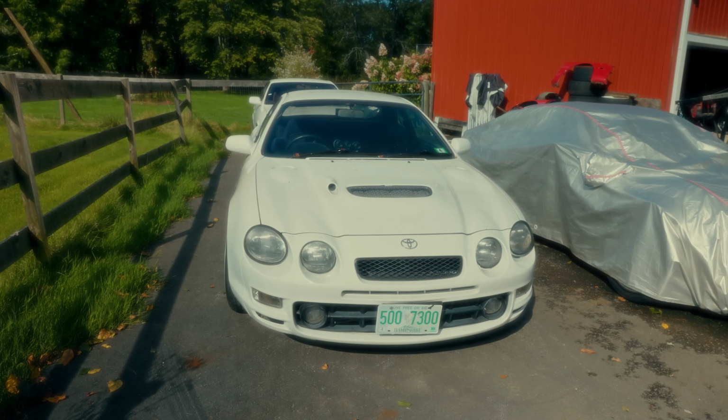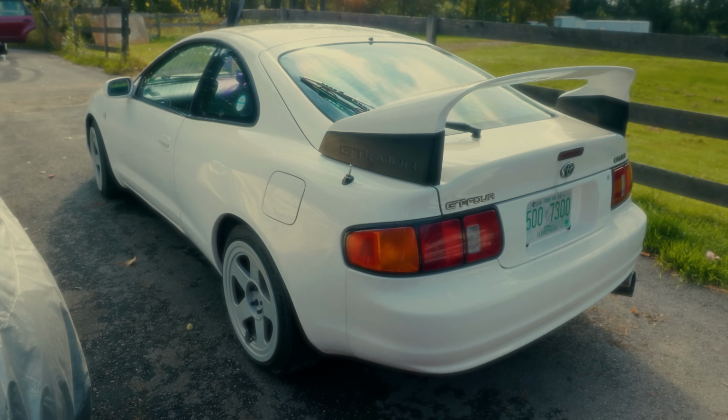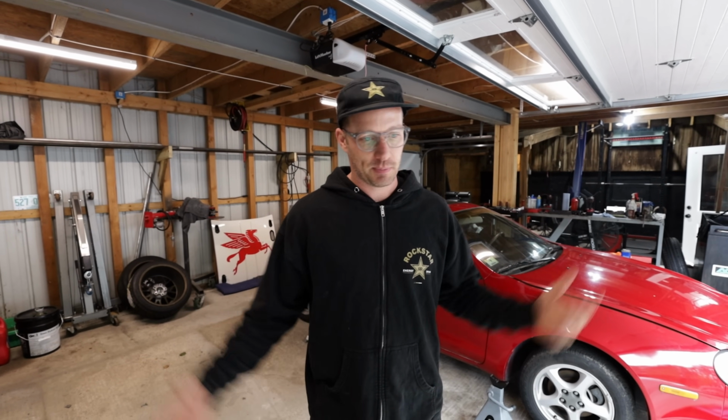The one big thing to explain is I had bought a JDM Celica GT4 that some of you have seen on the channel, and I meant to build that into just a sweet street car with like 300-400 horsepower. Just be able to have a cool daily driver that I can go shred.